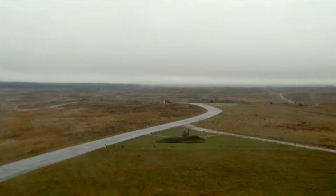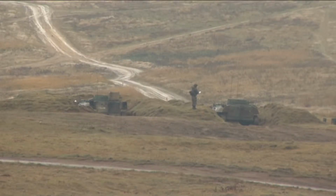Hungary Air Defense Battery, Latvia Long Range Reconnaissance Platoon, Lithuania Motorized Company and Reconnaissance Platoon. In the center, Polish Motorized Infantry and Tank Platoon.